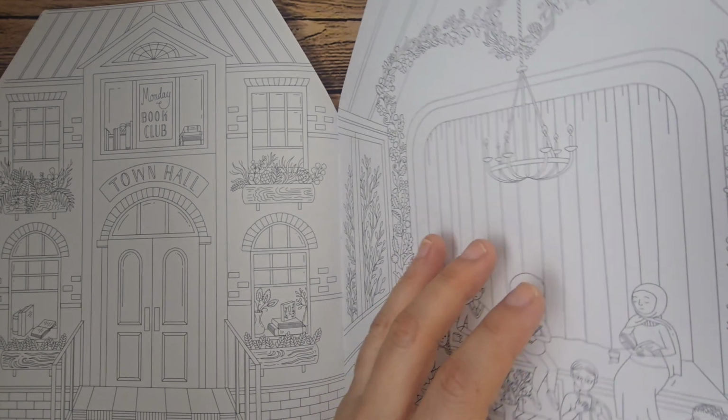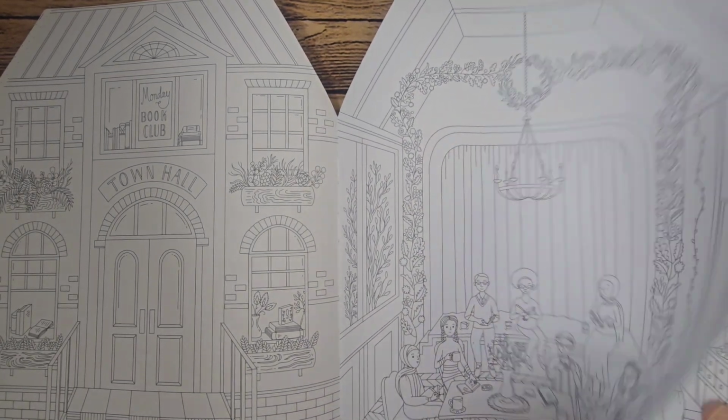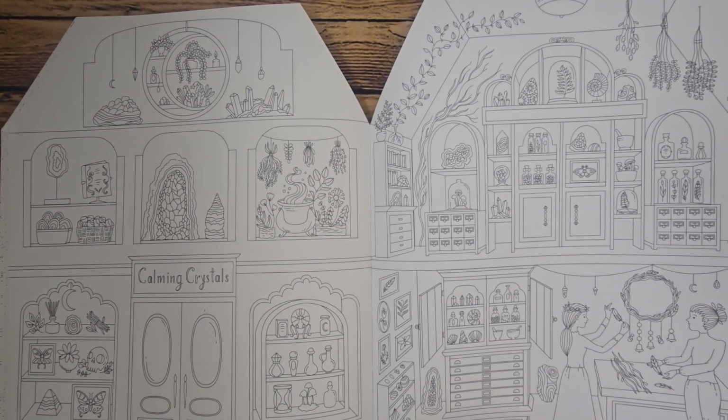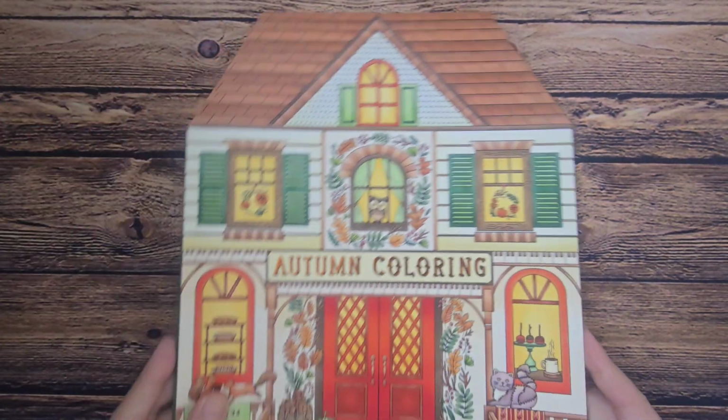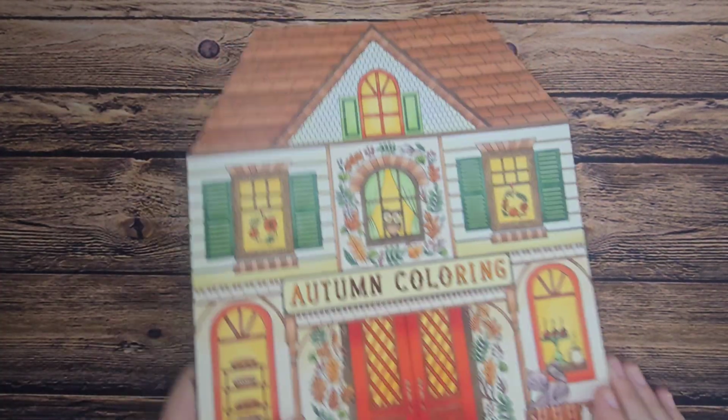So actually, we kind of did end up flipping through basically the whole book. So yeah, really cute. I really would like to see, that would be really cool if they do one for each season. I would be down for that for sure.